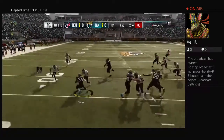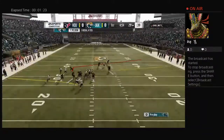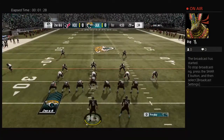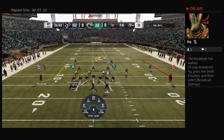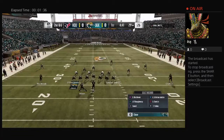On the ground, this is T.J. Yeldon. And he's able to plow forward up to about the 29, just shy of the 30. Yeah, give him 4 yards there. It'll be 2nd and 6. I call that play a success. A nice inside run sets up a very manageable 2nd down. A very solid gain on that play.